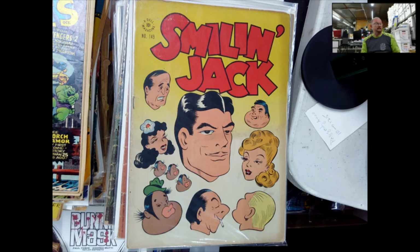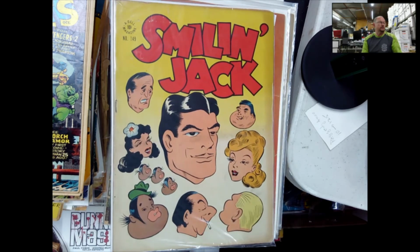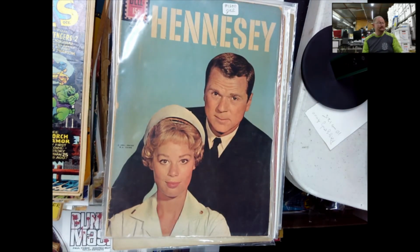And then I inadvertently, by happenstance, ran across this issue 149 at another table. And of course I went back over and showed it to him. He wasn't very happy about it, but I only bought 1 book from him anyways. Issue 1200, Tennessee. No, DJ, not that Hennessy.